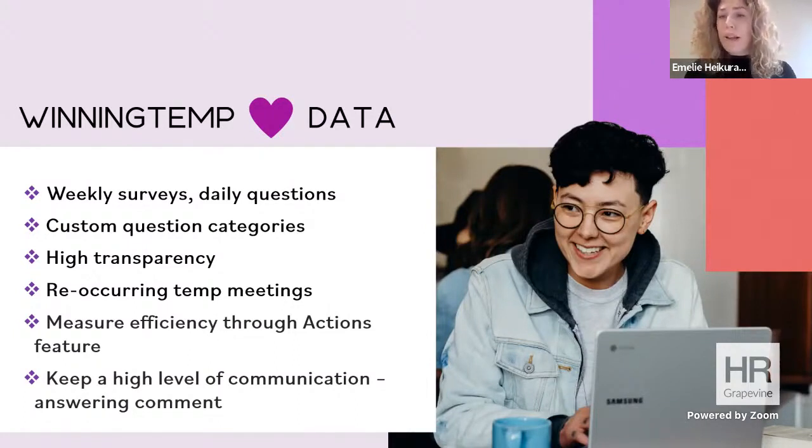We have recurring temp meetings where the manager for each team sits down with their team members and shows the data once again and says, hey, meaningfulness has had a positive increase. Why is that? What are we doing differently? Is there something that I'm providing to you as a manager that's appreciated? Then I want that feedback.